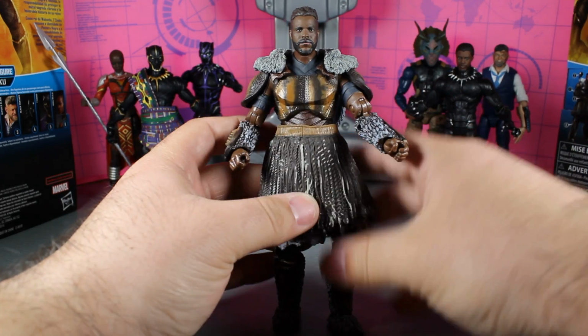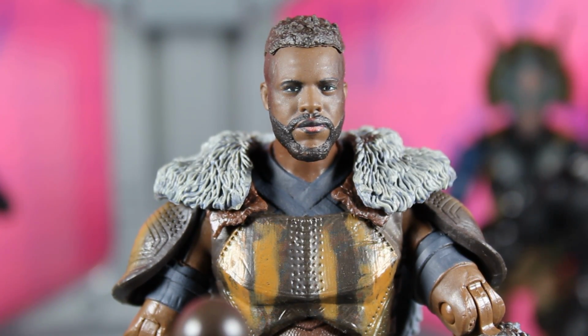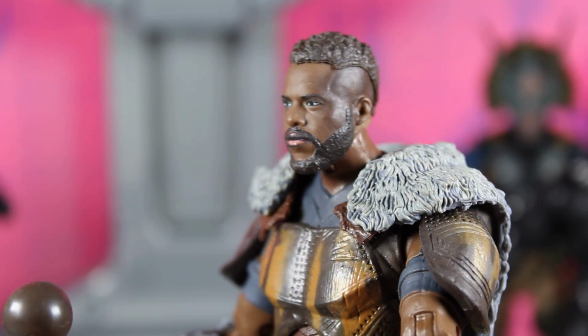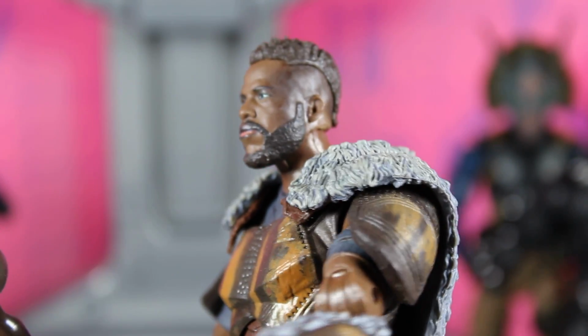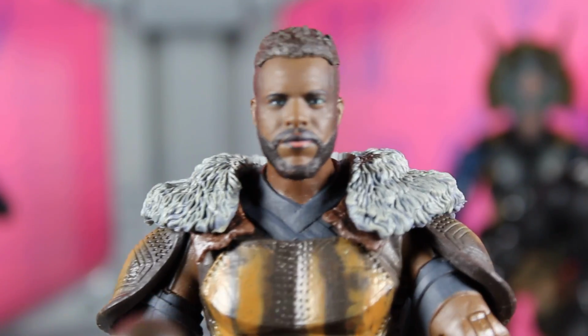Now let's take a closer look at the M'Baku Build-A-Figure. Okay, here's a close-up look at the M'Baku Build-A-Figure, and this thing looks great. I definitely see Winston Duke, the actor that portrays M'Baku, in the head sculpt. I don't think it's Hasbro's best, but it doesn't look bad at all, and I think it came out pretty good. Definitely see it in there.